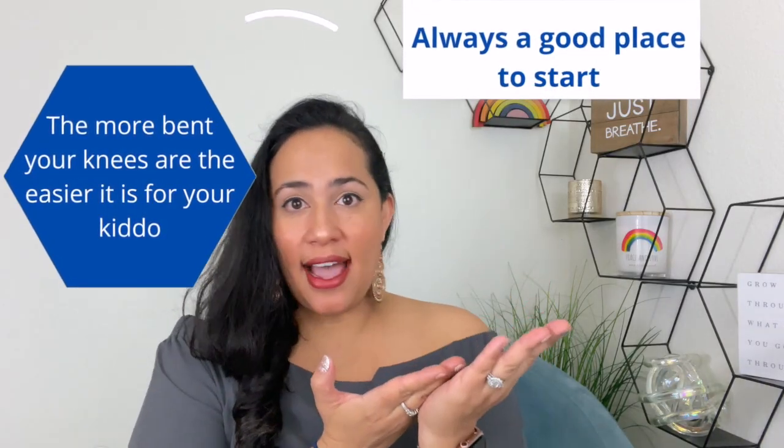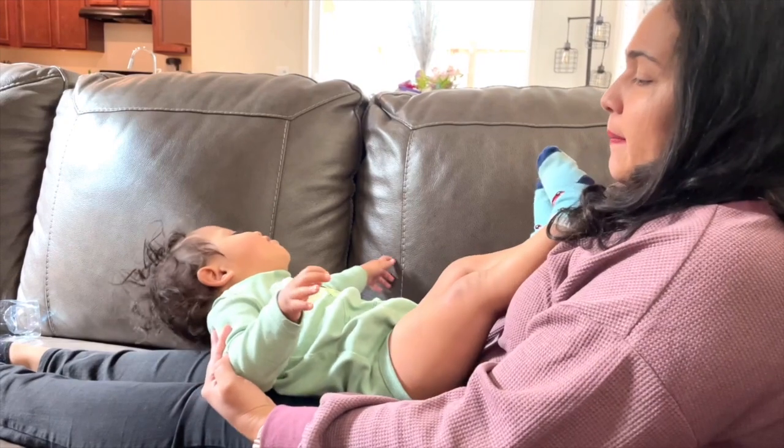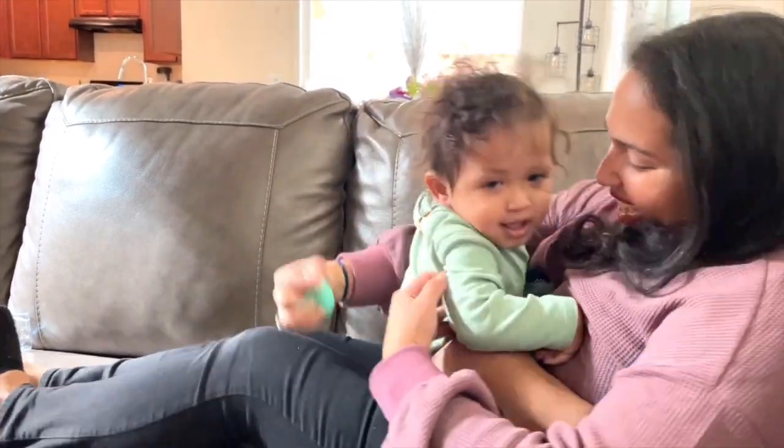So you start at the highest level and you pull your baby up gently. Depending on how old they are, if they're very young, if you're starting at 6 weeks, I would say support them by the shoulder, okay? You never want to pull their hands, never. You want to either pull by their arms, right? Or by their shoulder. Lightly pull this way, bring it back down.